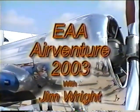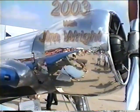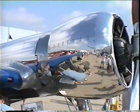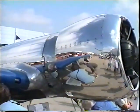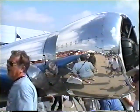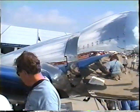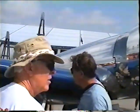Today is July 31st. We are on the flight line of Air Venture 2003. We are looking at the Hughes H-1 replica, which is being displayed in the Aeroshell section of the flight line.